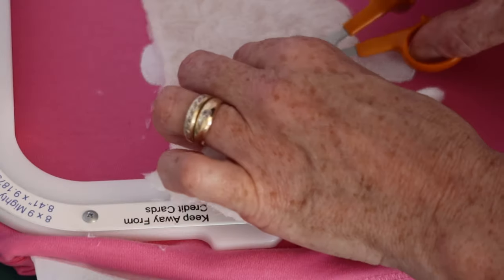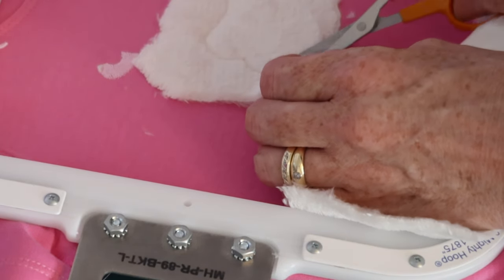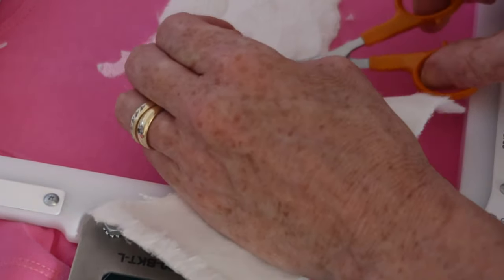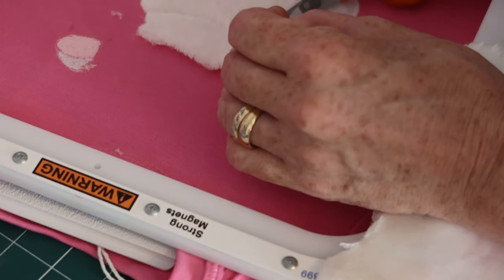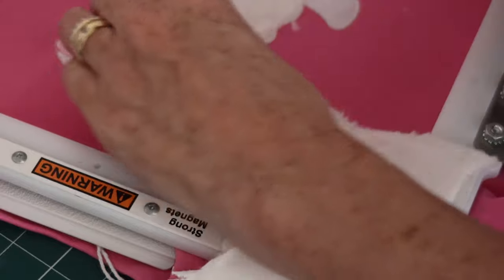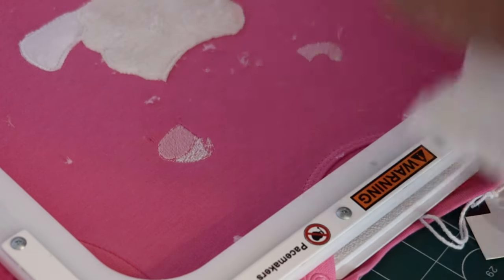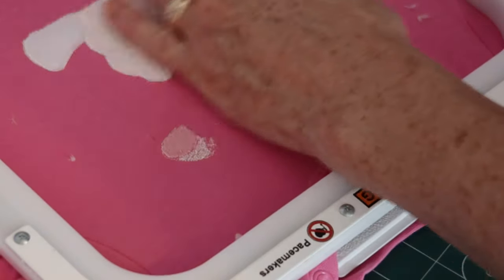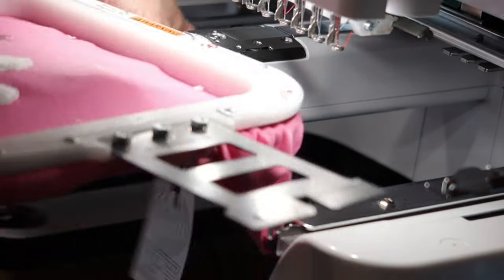But yes. Right, so we're going to get in as close as we can to the edge. I haven't used any wash away. If you want to use wash away on the top, you can. That's that plasticky stuff that you would lay on top before stitching. I've chosen not to use it. I have used it in one of my videos on the facial features for the teddy bear in the hoop. Yeah. So, what's that? Okay. It's pretty close to the edge. I will clear all this mess up afterwards. Back on.